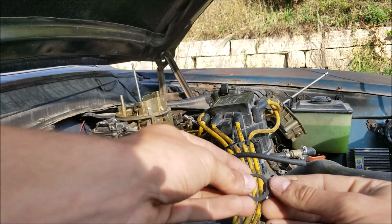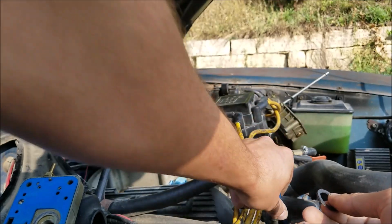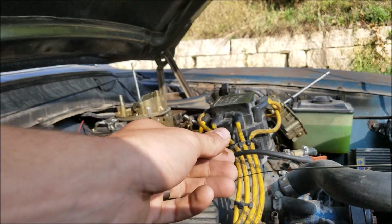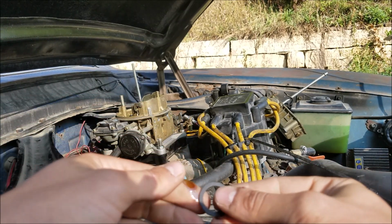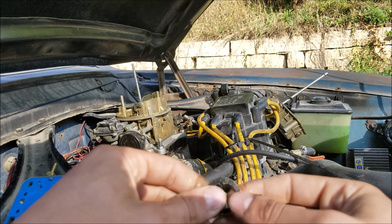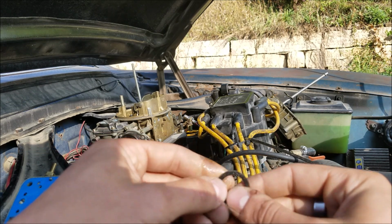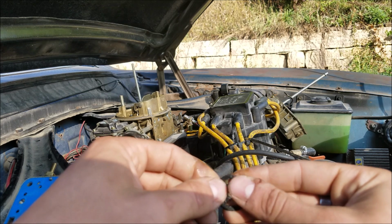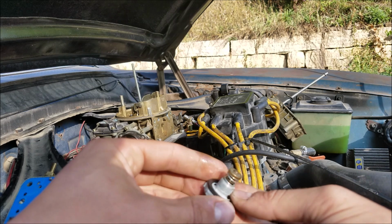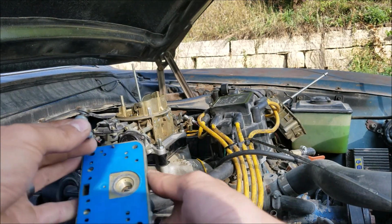Quick trick here. It's very easy to shear these when you put them on. So we're just going to steal a little bit of oil from our dipstick. And it never hurts just to get a little oil or grease on this bad boy. You can almost think of it as like an oil filter O-ring.